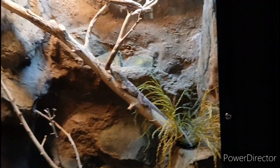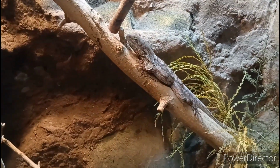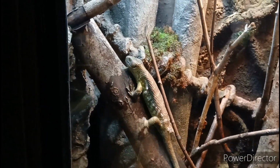Watermelon. Oh, panther chameleon. Oh, that's cool. They love to swim. They have a flattened tail, which helps guide them through water. Do they like the eggs? Oh, it's Joanna. Oh, the skink. Yes. That's really cool, the skink.